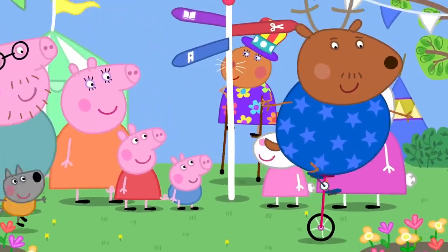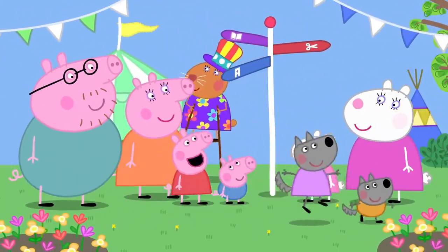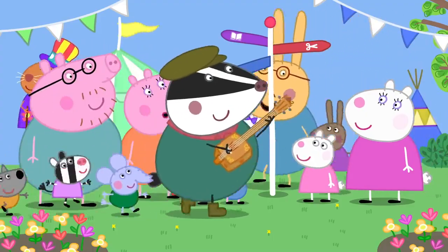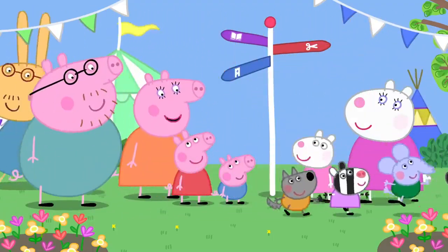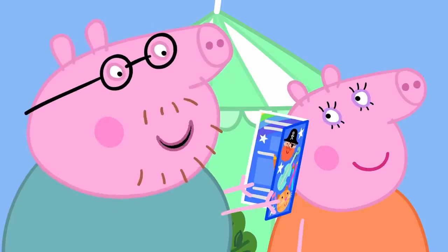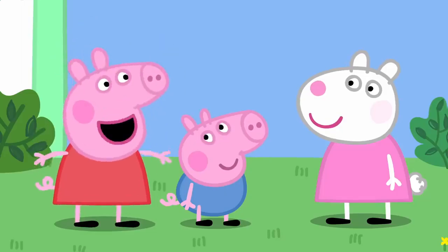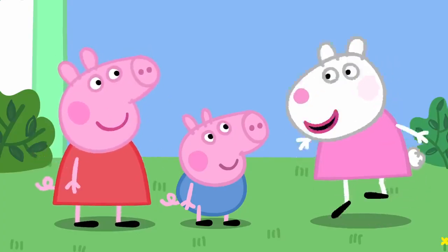Here is Susie Sheep. Hello, Peppa. Hello, Susie. Isn't this great? It's brilliant. There's so much going on. What shall we do first? We've got making things, sandcastles, storytelling. Yes, I like stories. Me too.